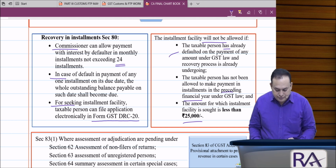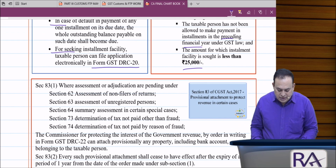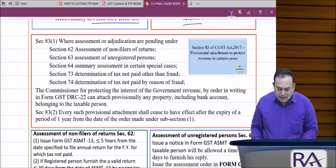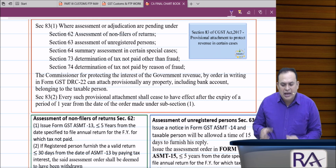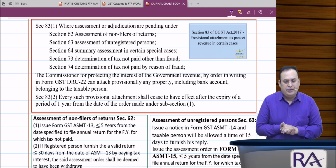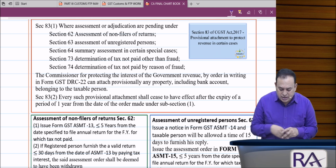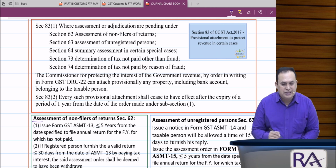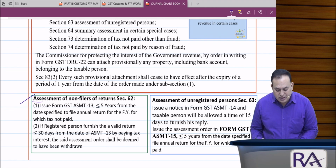Further, now referring to here, in a simplified manner, can we have assessment of non-filers of return? Assessment of non-filers of return. Why not? Section 62 speaks. First that is covered here, then I will come to 63. First, assessment of non-filers of return.